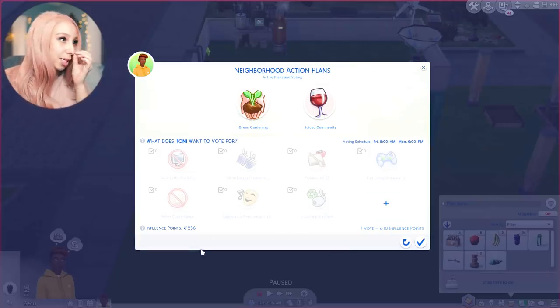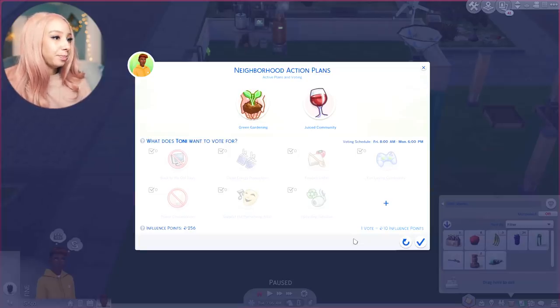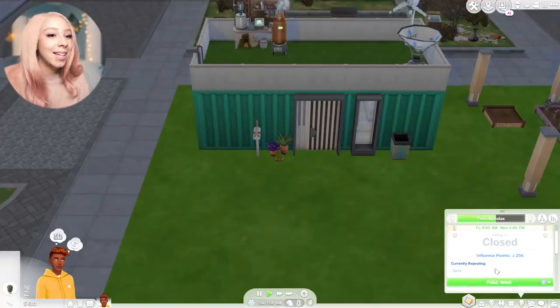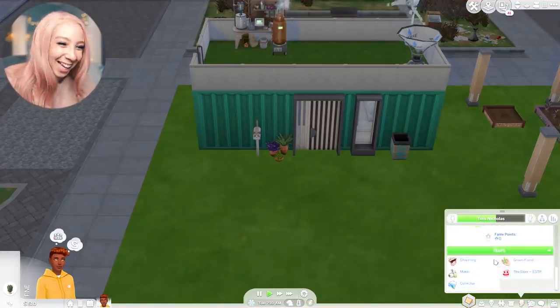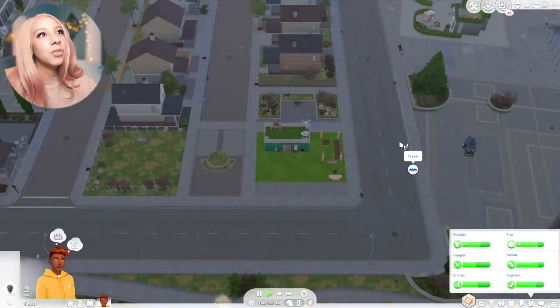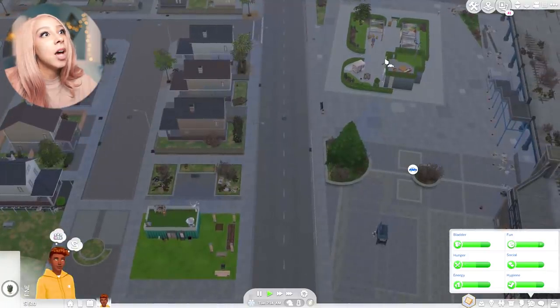So every time Toni does any juicing or any gardening, which is pretty much all she does, she'll get influence points for it. Oh yeah, that's amazing. All right, so that must mean that this makerspace over here has now turned into a marketplace.